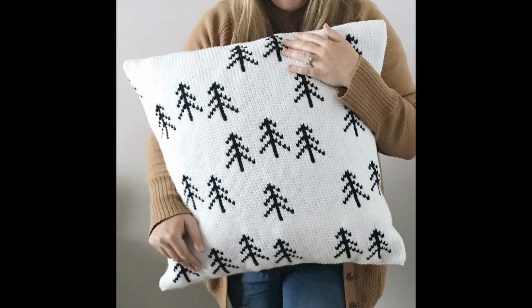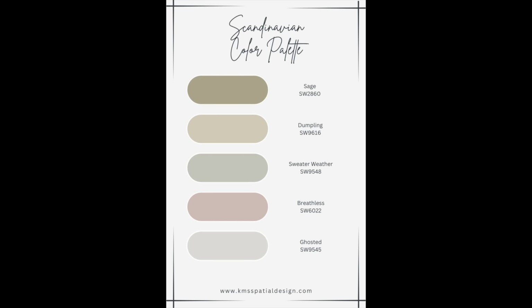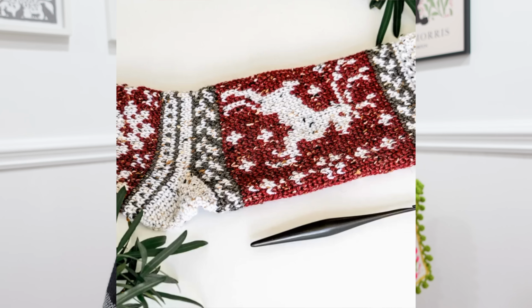While the original design uses black for a bold, modern contrast, you could also swap that out for a more Nordic color palette like a gray, a green, or even a muted red. This is the kind of project that instantly brings that peaceful, cozy, inspired feeling to your Christmas decor, plus it's a free pattern.